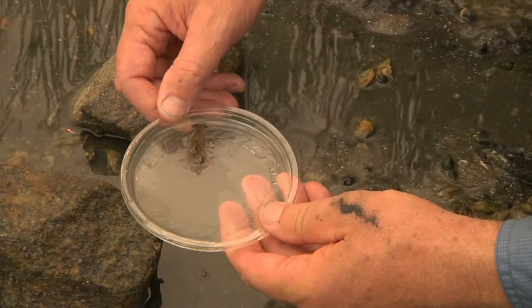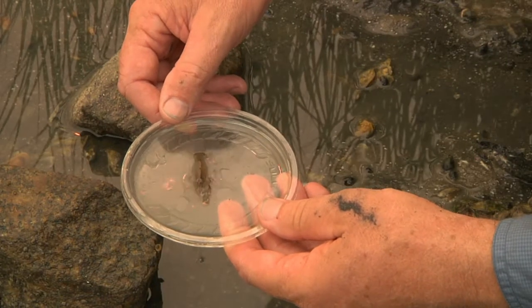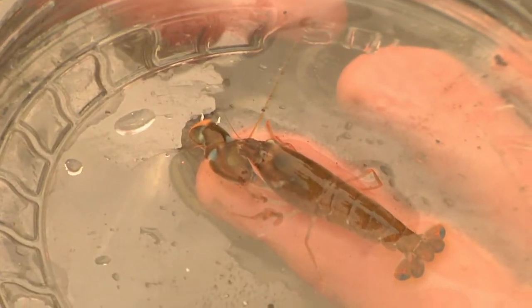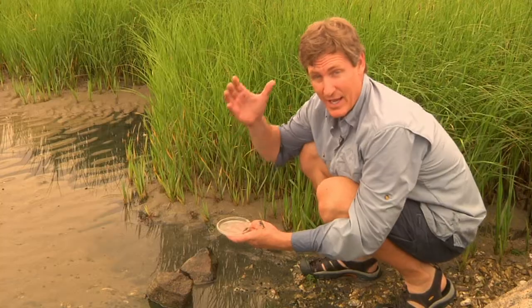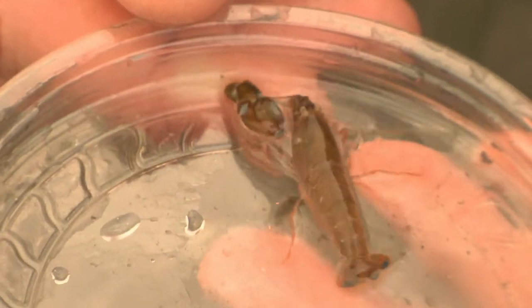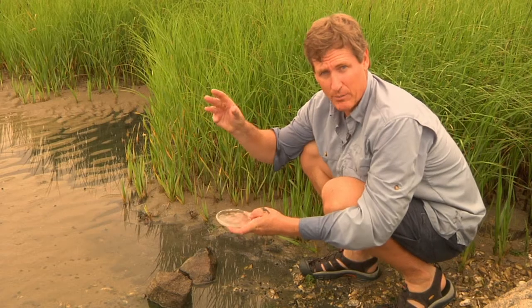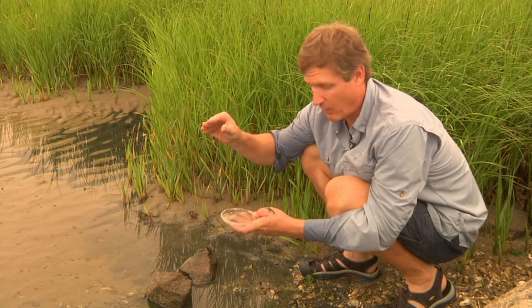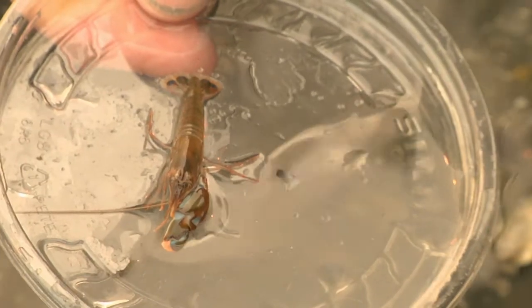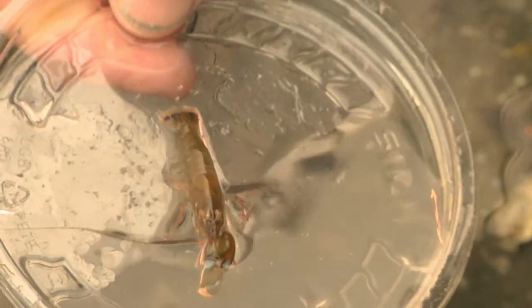So a lot of people call these snapping shrimp or pistol shrimp. And the first thing you notice is this guy has this ridiculously big claw on one side, almost like a fiddler crab does. But fiddler crabs use a claw to attract a mate. This guy uses his big claw for something entirely different. This guy has the ability to pop that claw very loudly, and it's audible. You can actually hear these things make a noise in the marsh, and they pop it with such force that they cause a little bubble to form. And that bubble, as soon as it forms, it implodes.